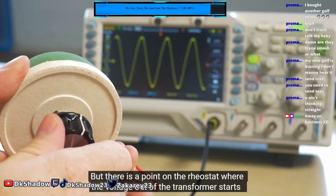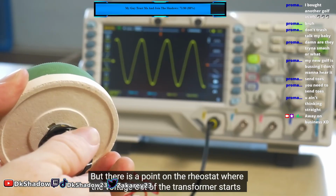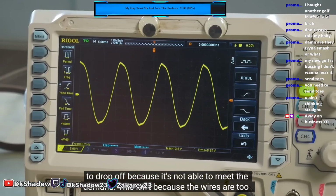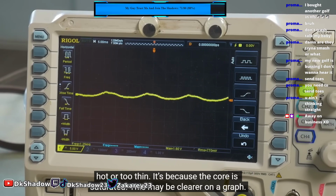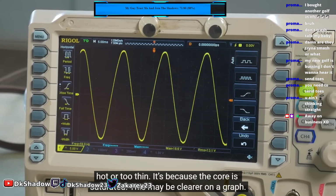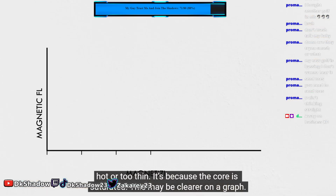But there is a point on the rheostat where the voltage out of the transformer starts to drop off because it's not able to meet the demand. This isn't because the wires are too hot or too thin, it's because the core is saturated. This may be clearer on a graph.